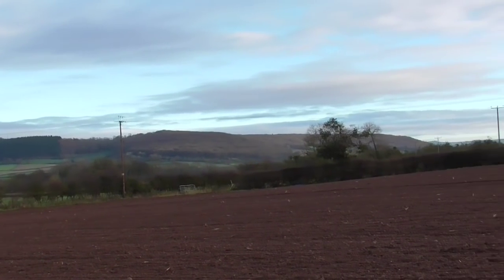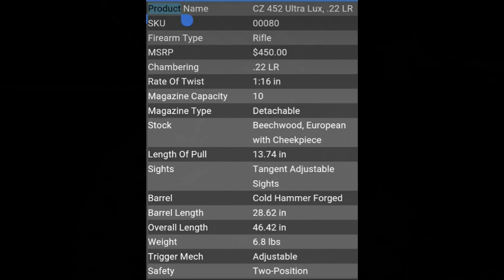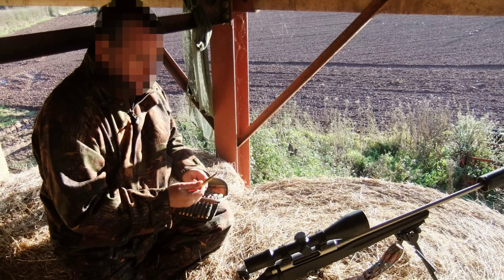And that direction is where his woodland is. There he is with his rimfire. That's what he uses for the crows. Here's some information on that. Again, pause it and read it as you will. And that was the MTC Genesis on top of that one, I do believe.